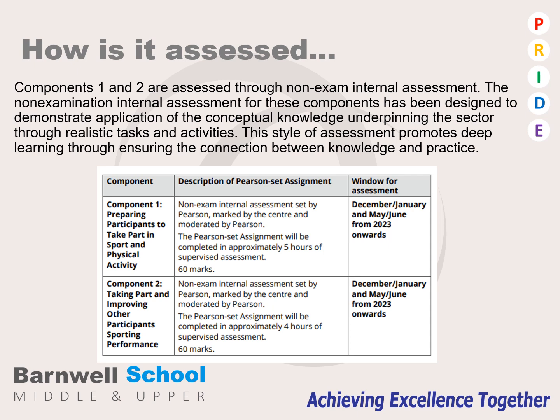This style of assessment promotes deep learning through ensuring the connection between knowledge and practice. As you can see in the table, component 1 is preparing participants to take part in sport and physical activity. This is marked by the centre and moderated by Pearsons and should take approximately 5 hours of a supervised assessment. Component 2, taking part and improving other participants' sporting performance, is marked by the centre and moderated by Pearsons and should take approximately 4 hours of a supervised assessment.